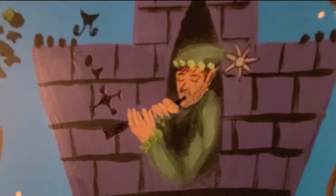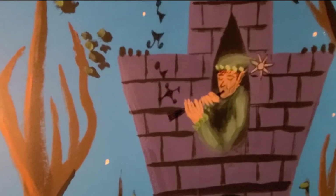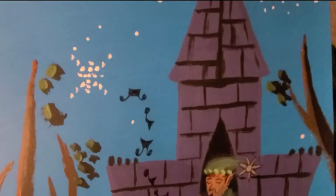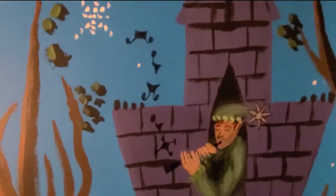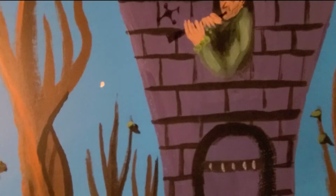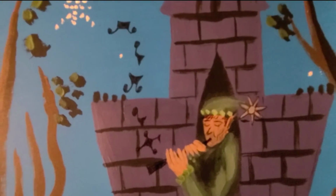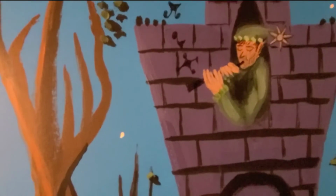I imagine this is his castle. He's living out here alone. Probably maybe a nearby village or someone can hear this music, but he enchants people who hear it. I don't know, maybe that's how he puts them in a trance or under their spell, or maybe he influences their dreams. There's all kinds of ways that you can take this painting.